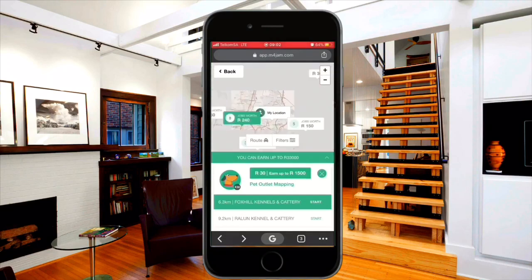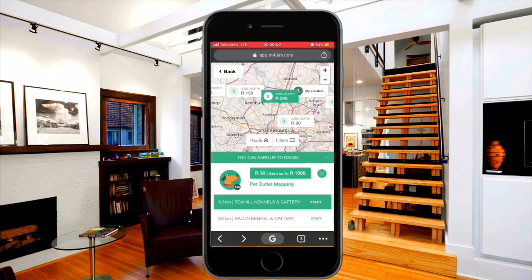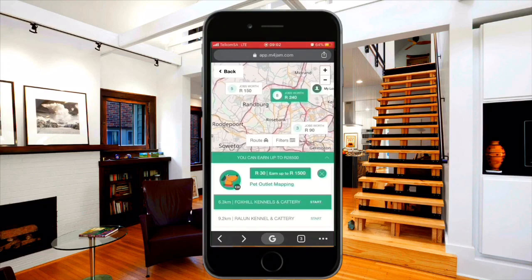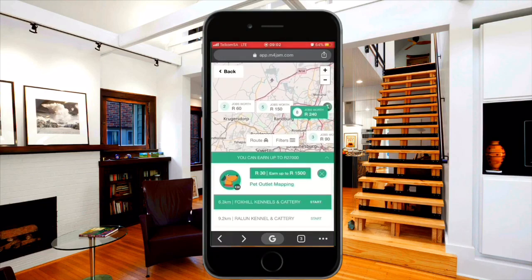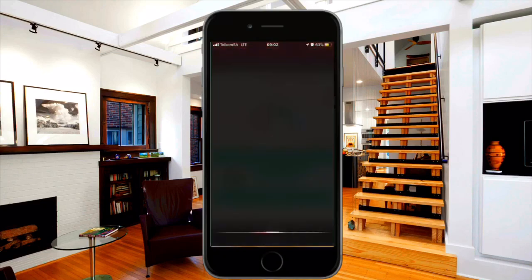Now, it's not limited to just restaurants. You can also go to construction companies and mini shops like spazas and stuff like that. So you will always get a job for when the need arises, whatever the client wants, and M4jam will provide it as a mission to you guys.